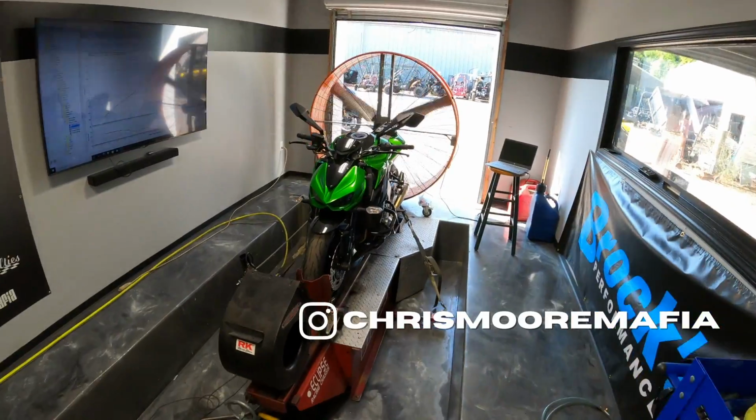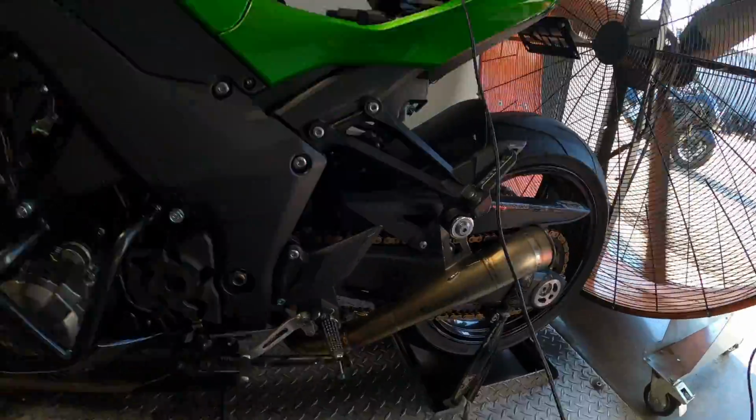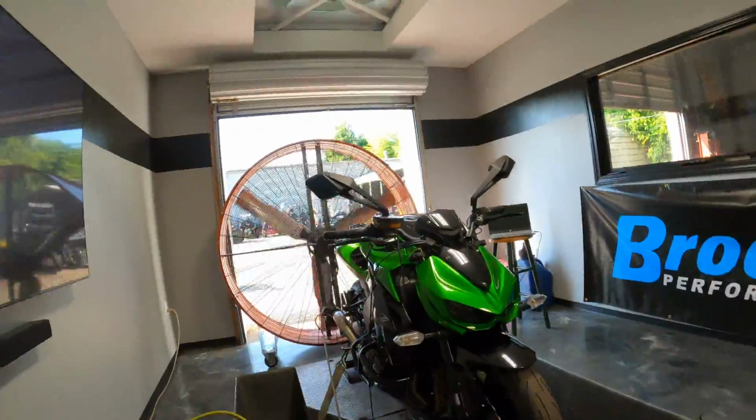For those of you who don't know, my name is Chris Moore, and in today's video we got a 2016 Kawasaki Ninja Z1000, and it is quite possibly the loudest motorcycle on planet Earth. This thing has an Akrapovic full exhaust. It's basically straight pipe, and it's dual exhaust, but oh my god, is it ear-piercing loud.